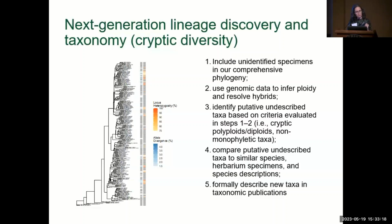So what we are proposing is this approach. Within the taxonomic monographs that we will be doing in these 3 groups, we want to include unidentified specimens in our comprehensive phylogeny. These are all the specimens that make you uncomfortable when you are doing monographs; there are always specimens that you don't know where to put. My advisor, Robin Moran, and I used to say that we really should have a burner outside of the herbarium so that we can burn all those specimens that don't make sense.